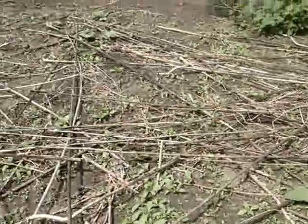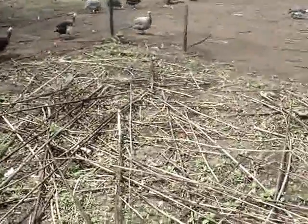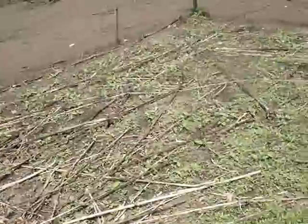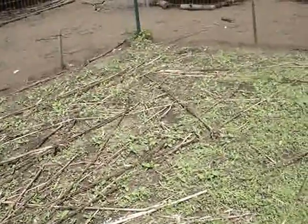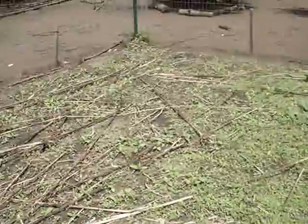I also have back here, where all the stalks are, Jerusalem artichoke. Sometimes they dig up the roots. I let them. They chow on the root itself.